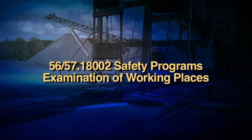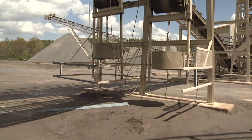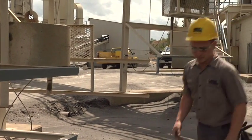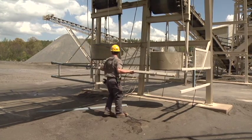Safety programs. Examination of working places. MSHA defines a working place as any place in or about a mine where work is being performed and requires each working place to be examined by a competent person.